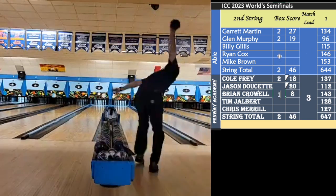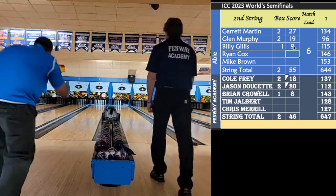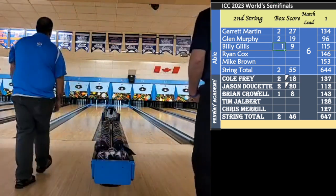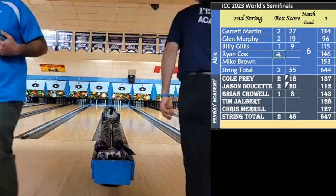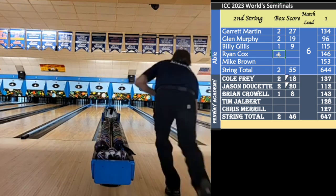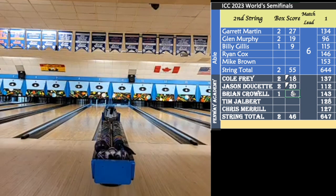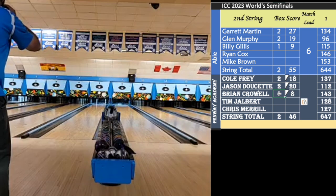These are your third bowlers. Their first ball in the second. 22 of 30 that they will be bowling, unless we have a tie. Ooh, tough split there for Gillis. And a good connection. Hey, spare for Crowell. So spares in the second for Frey, Doucette, and Crowell to start things off for Fenway Academy.